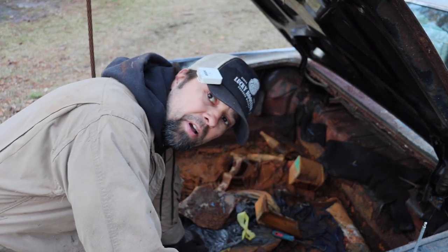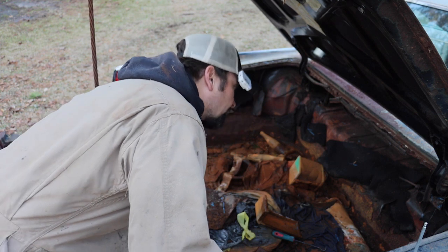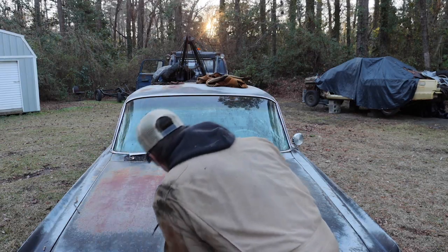This thing either got flooded or just the water over the last 20-something years just running in. Probably because there's no trunk lip, so every time it rains, it just soaks this thing up. See here.